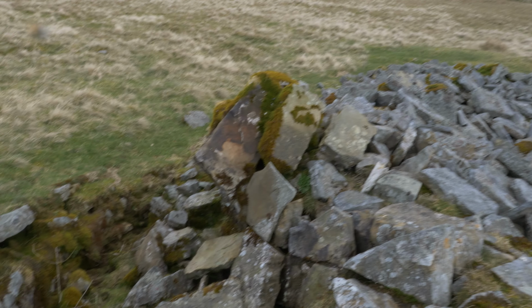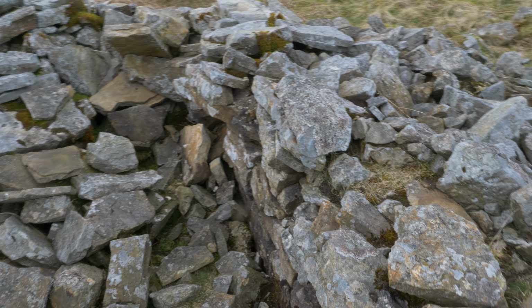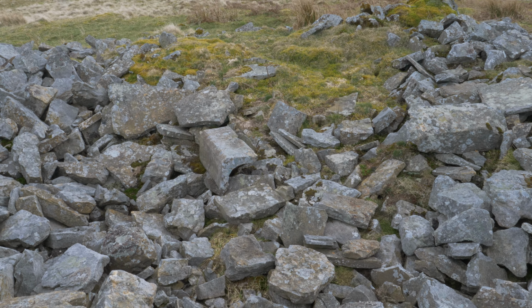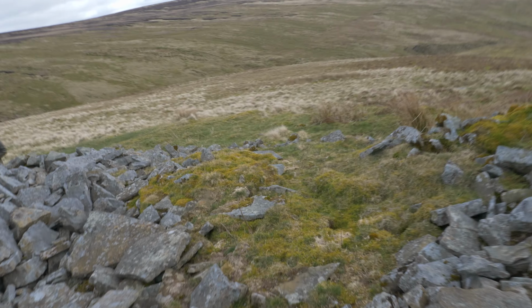We can see here, that was the obvious entrance there. You can see the wall just curving round. That was the back wall or something there. And as we go around, you can see there's a tile, a slate. There's a ridge tile, which is a bit unusual, isn't it? Let's have a look at it. I won't walk over the middle just in case.